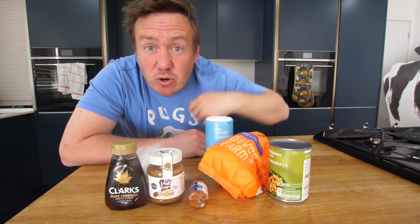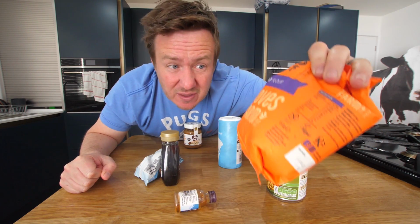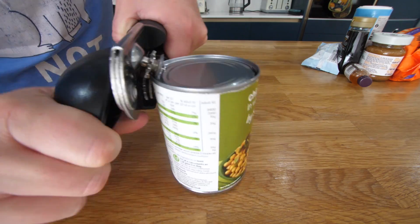Anyhow, first recipe. Maple syrup, almond butter, salt, oat flour, chickpeas, vanilla, chocolate chips. Apparently all this mixed together is going to make chickpea cookie dough. The one thing I will say is oat flour, blooming expensive. Just get some porridge oats and whiz it up.